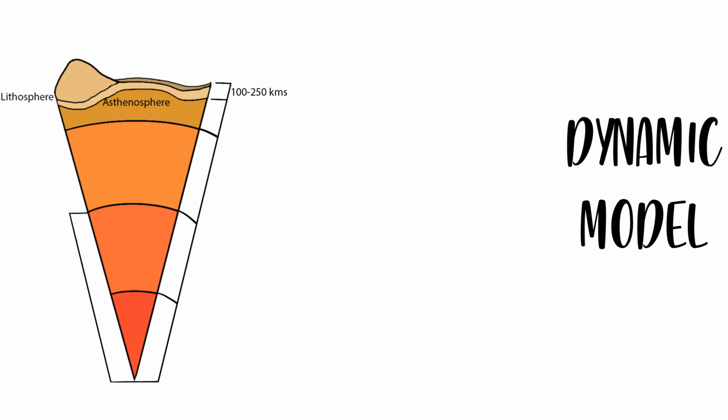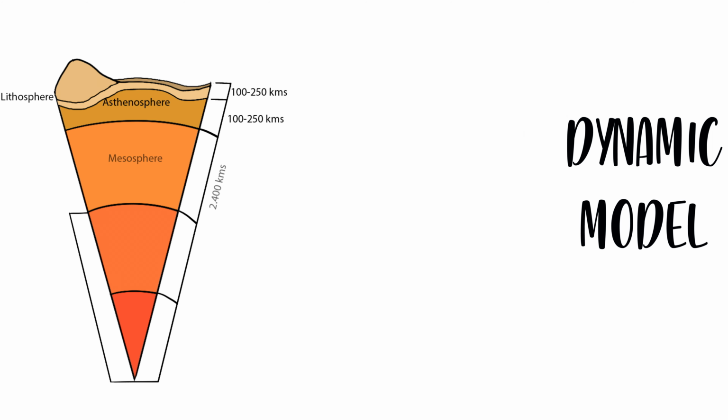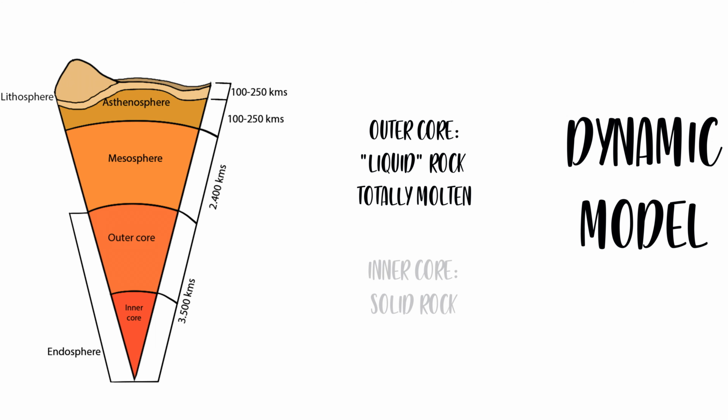The asthenosphere extends down to a depth of 350 kilometers, and due to having a higher percentage of molten rock, it can move independently of the lithosphere. The next layer is the mesosphere, which encompasses the rest of the mantle. And finally, the endosphere corresponds to the core, which is divided into the same layers as in the other model: the outer core, which is liquid, and the inner core, which is solid.